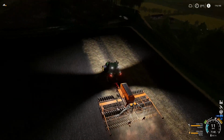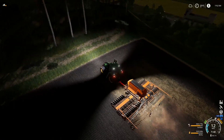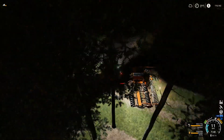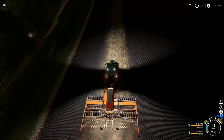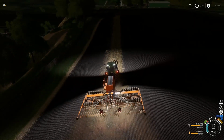I'll probably plant something like canola. I think canola might be something I'll plant in that field up there. I could do corn. Yeah, maybe we'll do some corn, because I wouldn't mind doing some plowing up here as well.